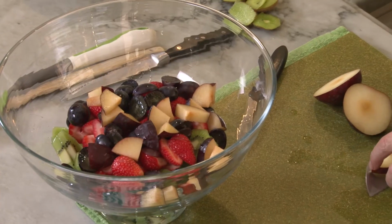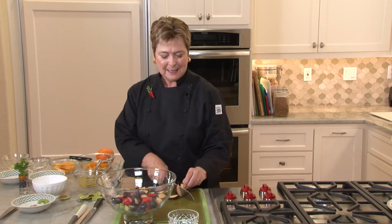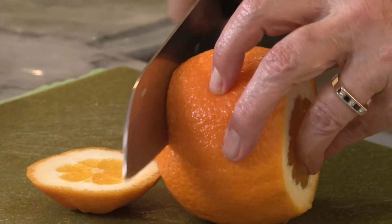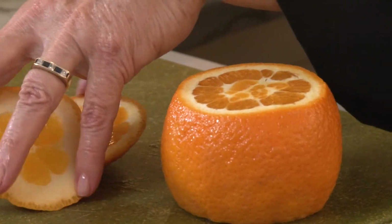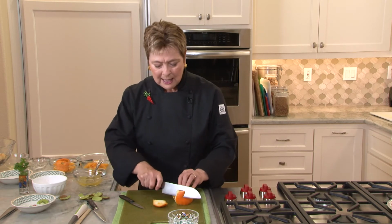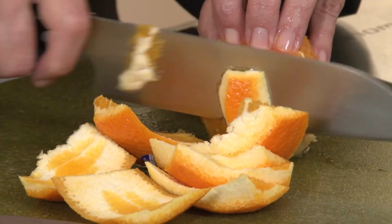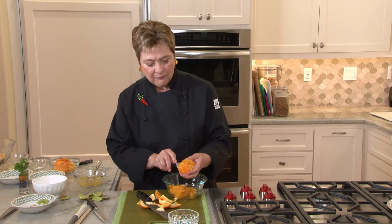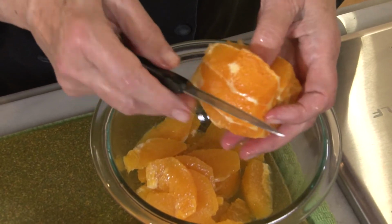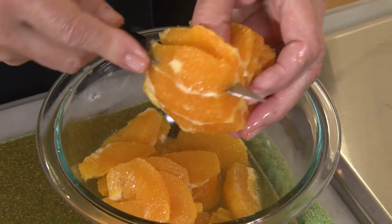And of course, this changes seasonally. If I was making it in the dead of winter, I'd probably put in some beautiful kumquats, some peeled segments of fresh orange. You want to cut off the ends parallel to one another, and then just cut along the outside, following the contour of the fruit and cutting off the pith. You just take a nice sharp little knife and go in and cut them into peeled segments. You're just going along the outside of the membrane.